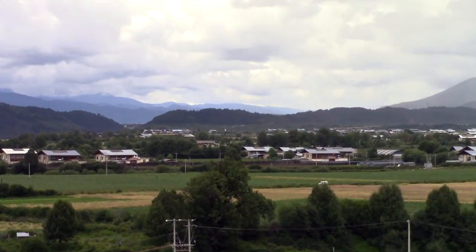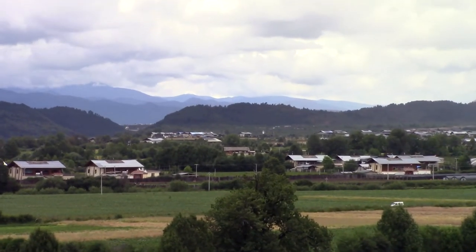Travel at this point wouldn't have been too difficult. It's fairly flat all the way. We're a few kilometers north of Shangri-La at the Songzanlin Monastery. This is the largest Tibetan Buddhist monastery in all of Yunnan. It's been here since the 1600s.